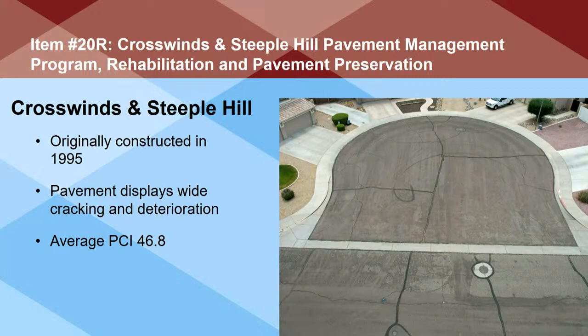These two neighborhoods were both constructed in 1995. The pavement is now 28 years old in these neighborhoods and showing signs of deterioration, including wide cracking and oxidation, as is demonstrated by the image there. The average PCI in these neighborhoods is approximately 46.8, which is significantly lower than the city's overall PCI average of 77.